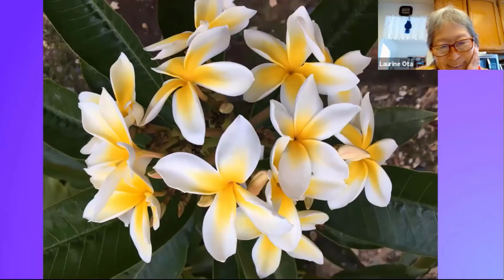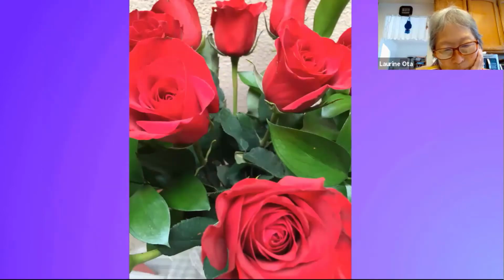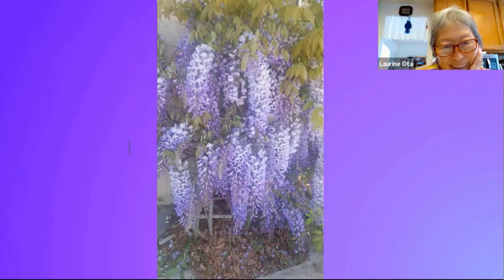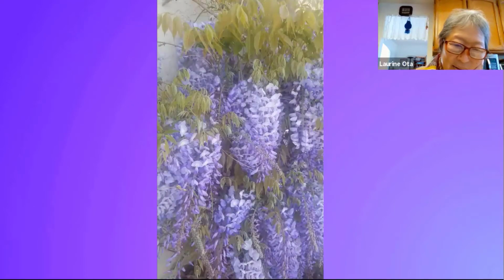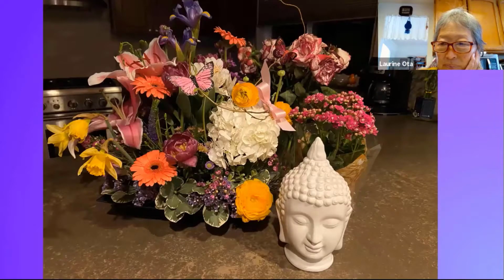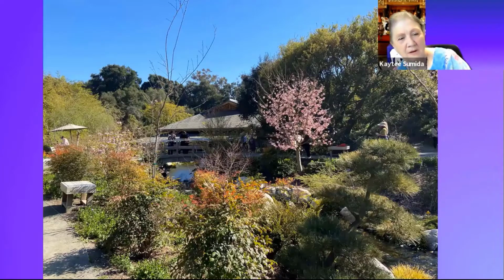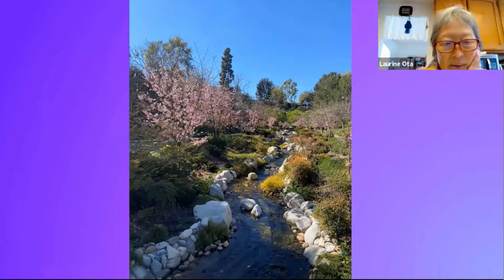The drawing of this flower was very clever too. Oh, the plumerias remind me of Hawaii. It's only a few of us commenting. Oh, where was this? Very nice stand of wisteria. I don't know whose it was, but Sumi Yanagihara usually brings some in for the Hanamito.